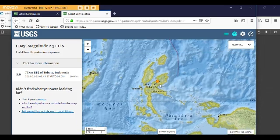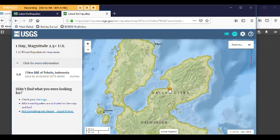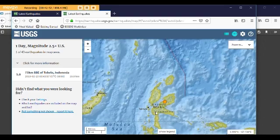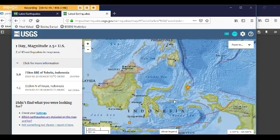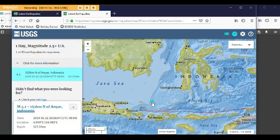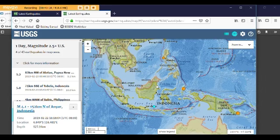Next, now look how these are happening on land. A lot of them. Normally they happen in the ocean. 5.0 near Tobelo, Indonesia, at 3:43 this morning. Then, here's one in the ocean, a 4.1 near Anyar, Indonesia, at 6:18 last night. Look how deep this one was. 527 kilometers deep. That will cause movement of the plates. Definitely.